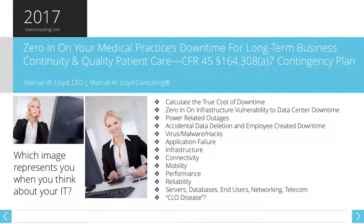So prolonged or recurring downtime can cripple your medical practice. And it requires the attention and the understanding of senior management on down to, I hate to use this word, the lowest person on the totem pole. It requires everyone, from senior management approving the budgets to Susie and Bob in accounting who click on a link that they think somebody's going to send them some money, and it becomes a phishing scam.